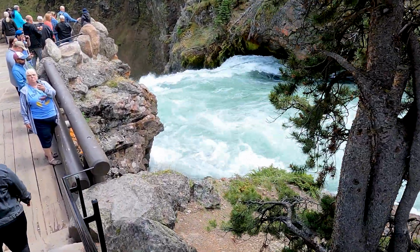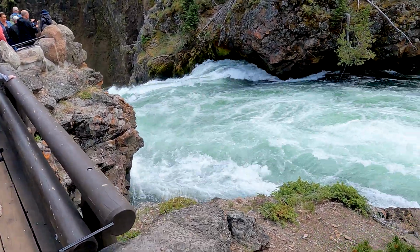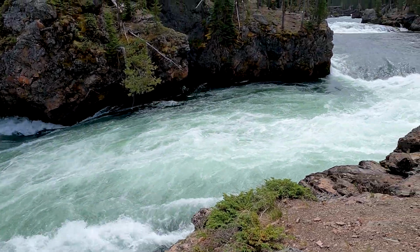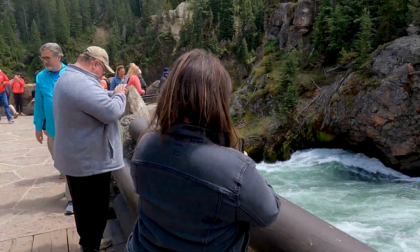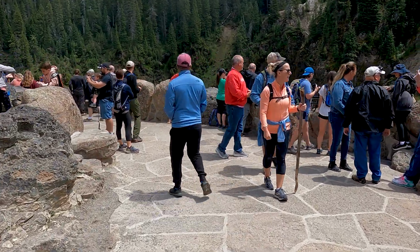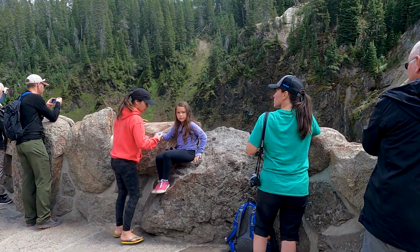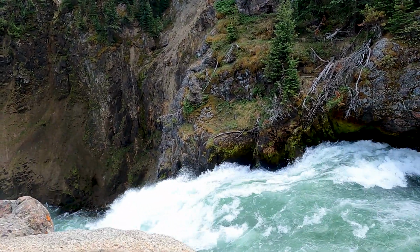Boy, I cannot even imagine being caught up in that current. That really is something. Look at that. Really stunning. You would expect maybe there would be more tourists here, but it's not as crowded as I would have thought. There you go. There's your view.